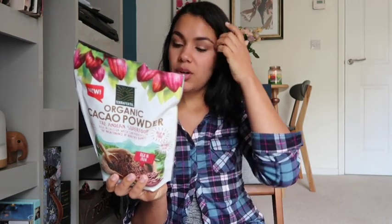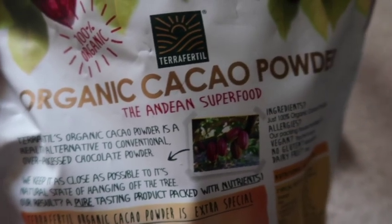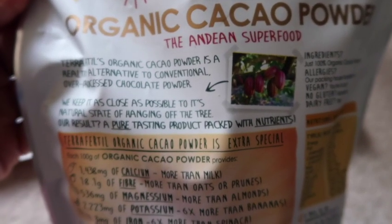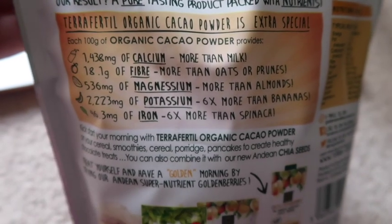This one is really high in calcium, but bear in mind cacao has caffeine in it as well. Not as much as coffee, but if you are limiting caffeine, which I'll talk about in a second, it's something to bear in mind. For 100 grams of this, there's 1,438 milligrams of calcium, so more than milk, it says here with an exclamation mark. It's got high levels of fibre, magnesium, potassium and iron, 6 times more iron than spinach. So imagine having that spinach and chocolate smoothie.